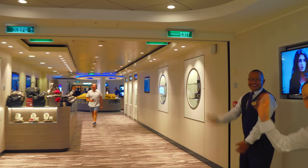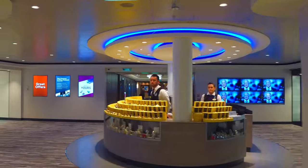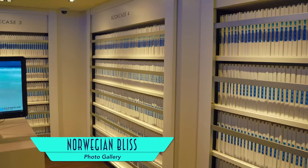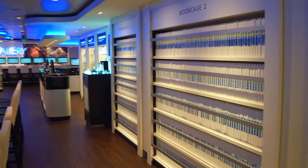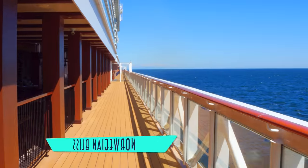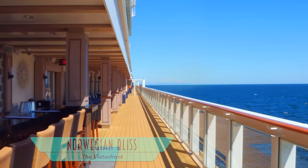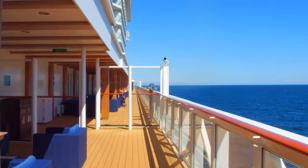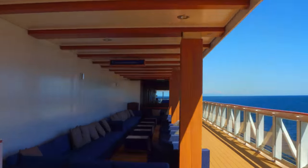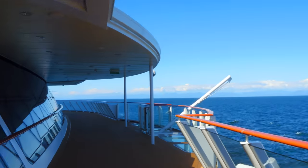And friendly, smiling crew. The photo gallery uses a binder system for easily finding your images. Or to do some window shopping from the outside and enjoy alfresco dining and entertainment, there's the waterfront, an uninterrupted promenade deck that wraps around the bulk of the ship.